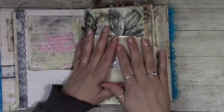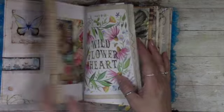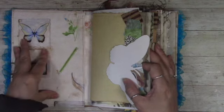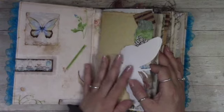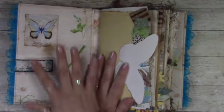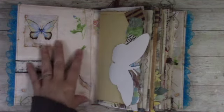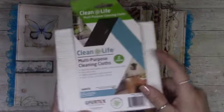Also, I neglected to mention that this part right here, the batting under it, is actually a kitchen product from the Dollar Tree as well. I'm going to show it to you now. I think I used more than one kitchen product for this journal, but that is what I used for the batting under it. It is a kitchen product from the Dollar Tree, so that would count as my kitchen product, and this is what I used, which I showed in a haul already.